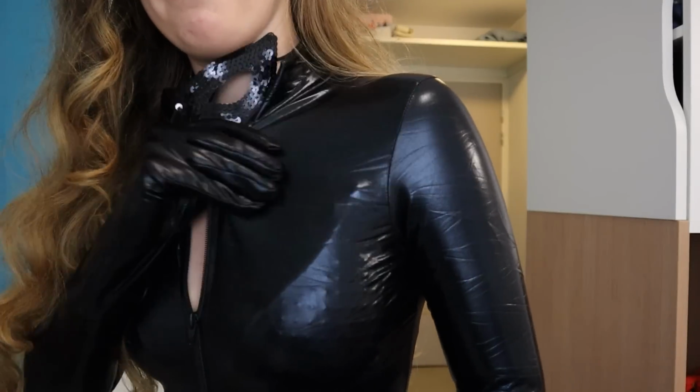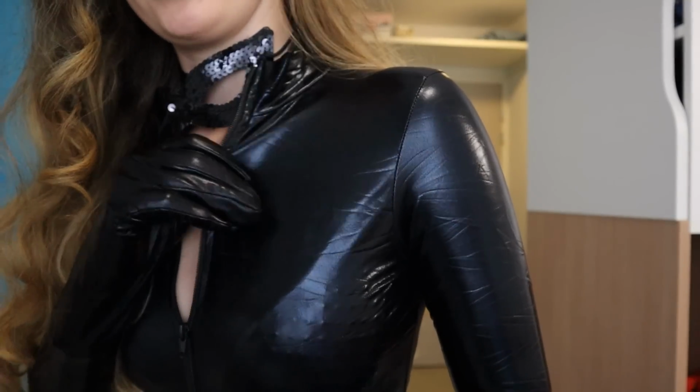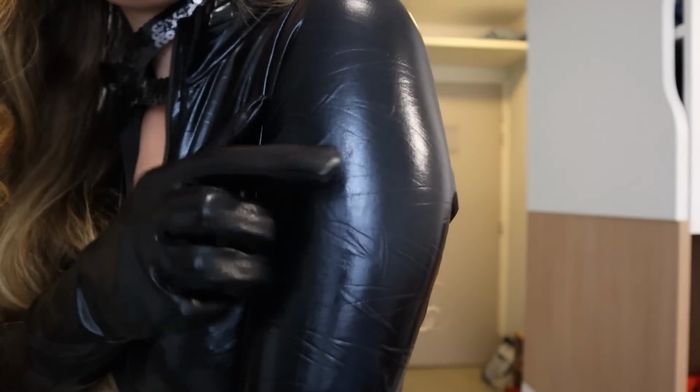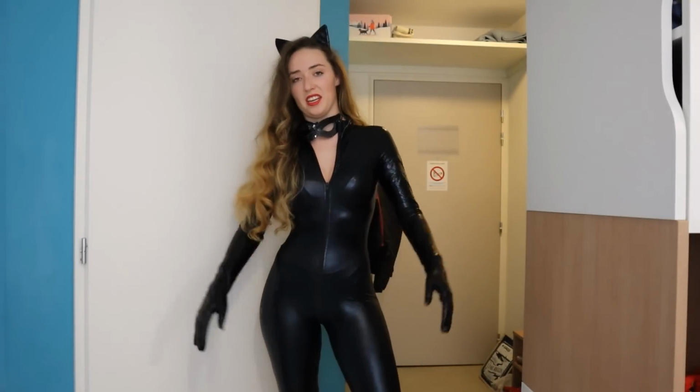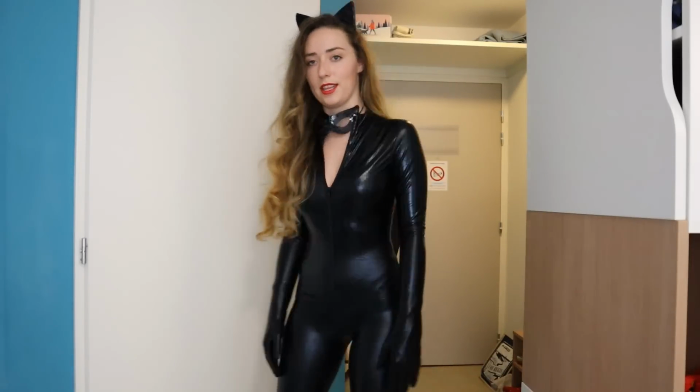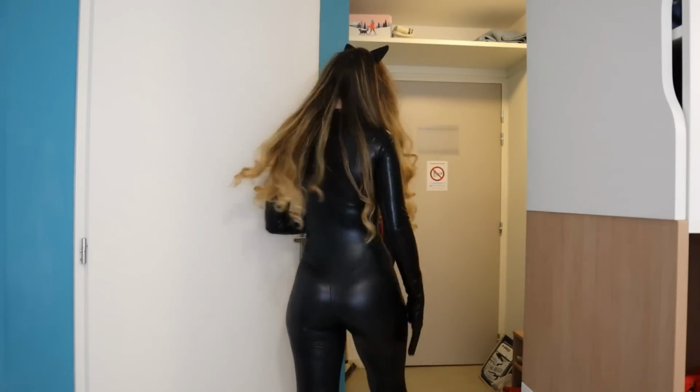There we go. It's got that bin bag kind of texture, even when it wrinkles, it's just bin bag. But sexy bin bag. But it's got this texture on it, kind of like claw marks or markings of some sort. I don't know, I kind of like it though, but it's just a crazy catsuit kind of thing. But it's definitely cute.